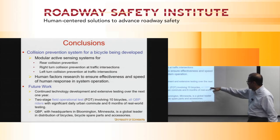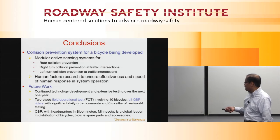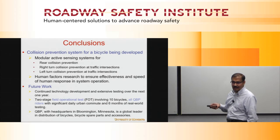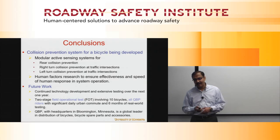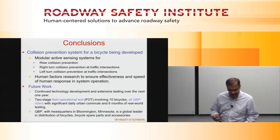We have an industrial collaborator called Quality Bicycle Products with headquarters in Bloomington, Minnesota. They are a big bicycle company. They might actually even be the biggest bicycle company. I haven't really understood whether they are the biggest or not. But I think in terms of sales of spare parts, they might be the biggest bicycle company in the world.